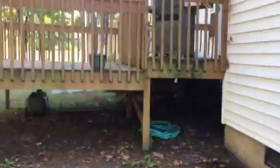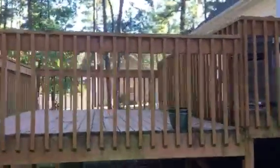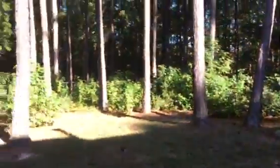Three layer deck with a lock on it, so it's like a jail for Xander. It's awesome. Hi. We got a dog house for when we get a dog.